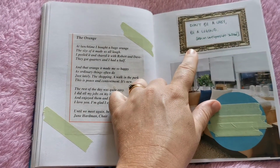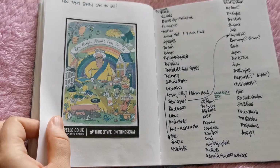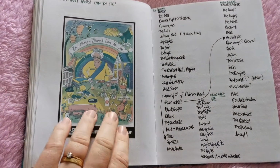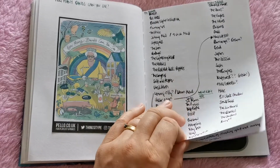And this made me laugh as well. "Don't be a lady, be a legend." That was seen on Love Lynn's Life on YouTube. Everything goes in my journal. This was a quiz we were doing, and it was how many bands can you see? I think there's actually 52. We had quite a good attempt.